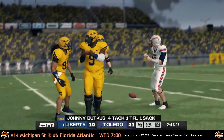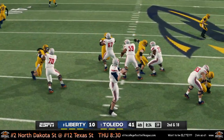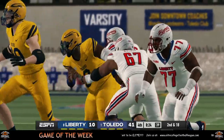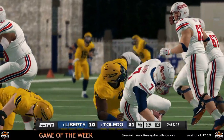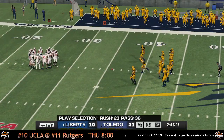Boy, Brad, that was a big hit on the quarterback. I'm going to be interested to see how he responds from this hit and whether or not he comes after his offensive lineman and challenges them to start playing a little bit better. So the sack makes this a second and long.